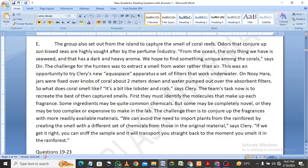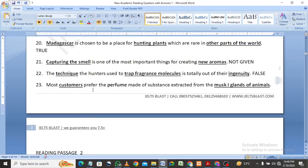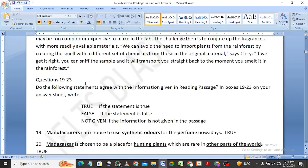Let's scan for other places whether we'll see anything related to those keywords again, because it's good you check thoroughly. You check thoroughly, because once you check, you will not be hurried to pick what? An answer. Okay, now we couldn't find those keywords in this place. So now that we have underlined this particular sentence, let's go back to the question and read. Most customers prefer the perfume made of substance extracted from musk gland of animal.